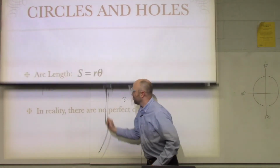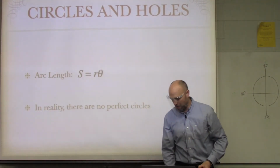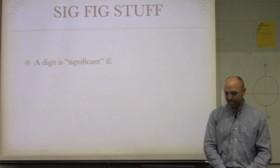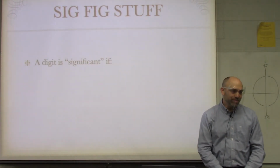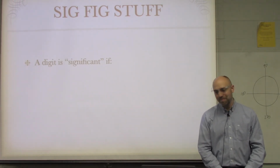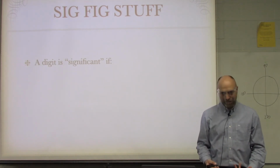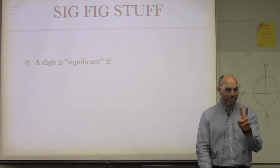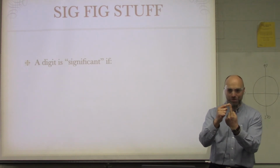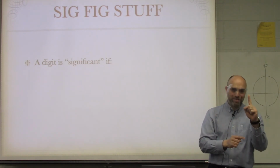Well, now that you have arc length down, let me remind you of something else that you'd forgotten and never wanted to remember again. Significant figures. Oh, so sad. Okay, so just in this class, where do sig figs matter? Two places. Chapter 1, because that's where we talk about sig figs. And you're going to have homework in chapter 1, and they're going to care about sig figs. That's the first place sig figs matter.